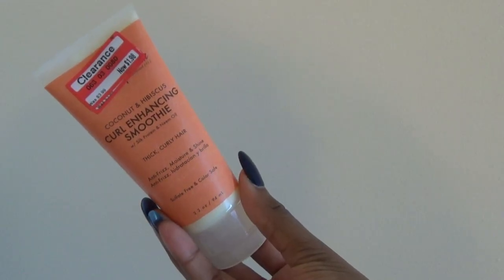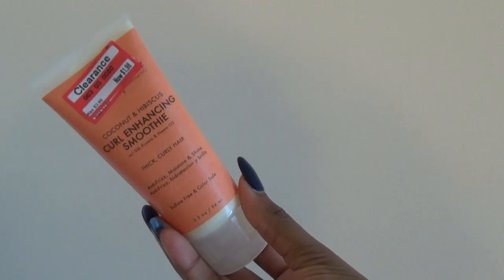And also in the clearance aisle, some Shea Moisture products were the Curl Enhancing Smoothie. This little bottle was $2, and I've already used the Curl Enhancing Smoothie before, so I just picked up 2 of them because they were only $2. So yeah, everybody loves the Curl Enhancing Smoothie. It's just amazing. By the way, Target always has the Shea Moisture line in their stores, and it always seems to be on sale. So always check out Target.